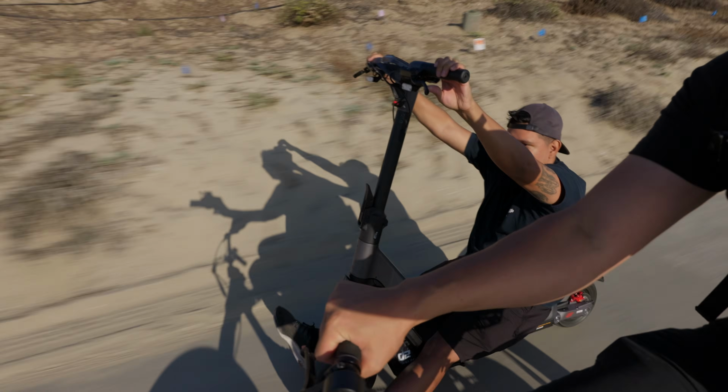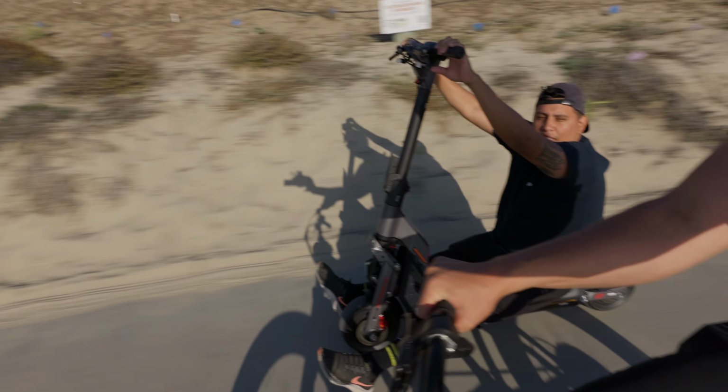Sam, how you doing? Doing good. You know that's not how you ride that thing, right? This is how my uncle rides his bikes.